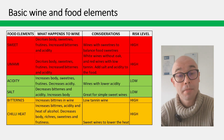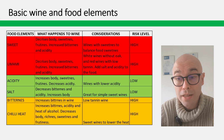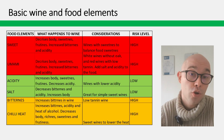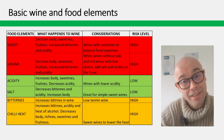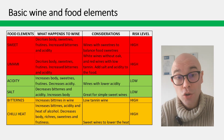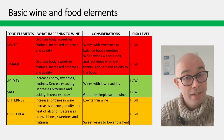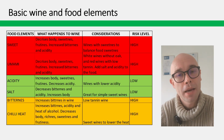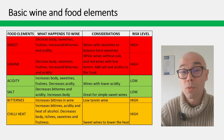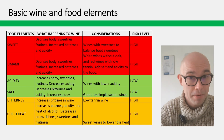Then salt and acidity, they make wine taste even better. So acidity in the food increases the body, the sweetness, the fruitiness in the wine. It decreases acidity. So things to consider with a high acidic food is make sure you're having a wine that is high in acidity, because the acidic food will make the wine taste less acidic. So if the wine on its own is maybe too acidic, and you're pairing it with a highly acidic dish, that's going to be fine, because the acidity in wine and food will be balanced. But if you're eating something acidic and you're having a wine that is medium to medium minus in acidity, that can be an issue, because the food can make the wine taste flabby.